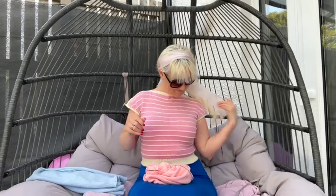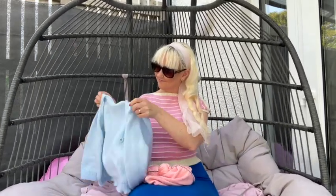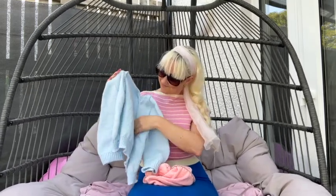So there we go, my wonderful friends, everything that I've been creating on my yarn stash busting mission this month, and what a successful mission it has proven to be.